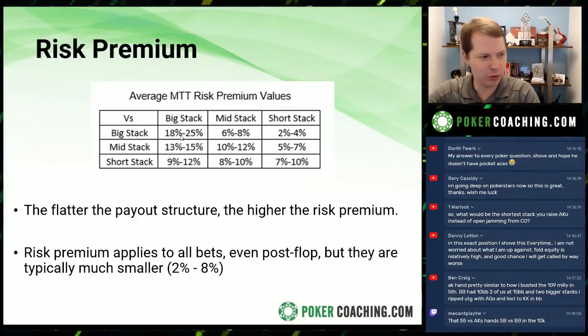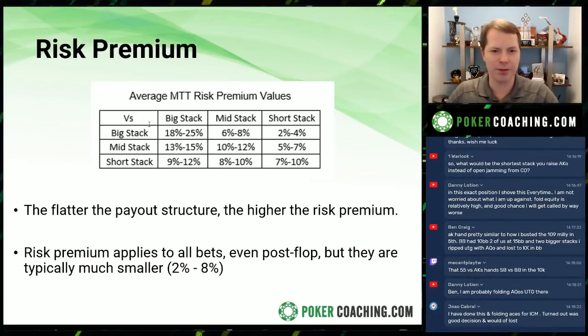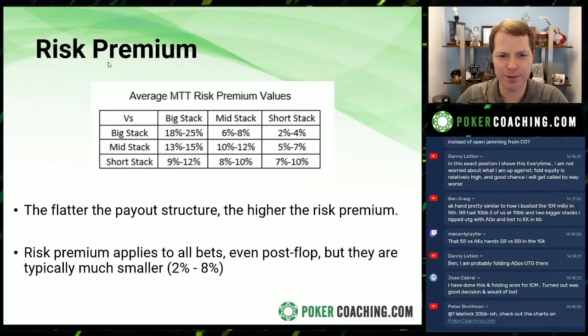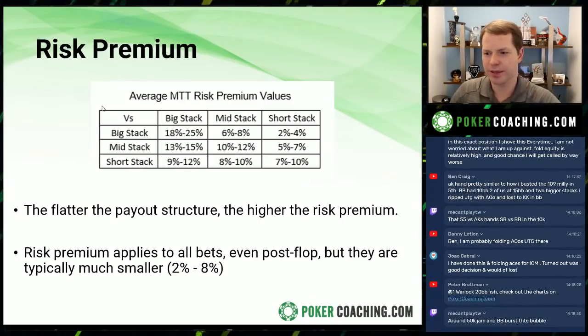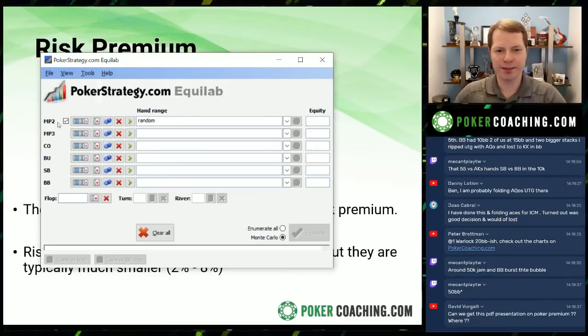Let me get out Equilab real quick. I'll show you how to figure out how much equity you have against an individual hand. Let's say the guy in the small blind's a lunatic. He's going to go all in with 100% of hands. That's not how it's going to work in reality, but let's assume he goes all in with literally any two cards. So we go to here. Oh, you can't see what I'm doing. Sorry about this. There we go. All right, so we enter 100% of hands for our opponent. This is a program called Equilab. It is free for Windows users.